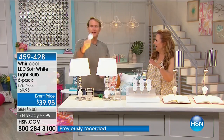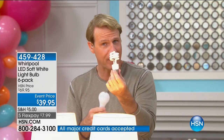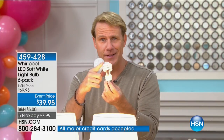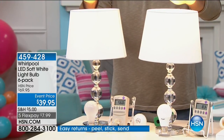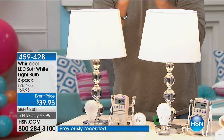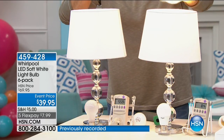So here's the deal. This is an incandescent light bulb. It was invented in 1879 in New Jersey by Thomas Edison. Nothing's really changed for over 150 years. This is a CFL, a compact fluorescent light bulb. This lasts about 8 years, this lasts 11 months. This is the equivalent of a 60-watt bulb from Whirlpool, and it lasts 22.8 years. Let me say that again. This light bulb over here lasts 22.8 years.